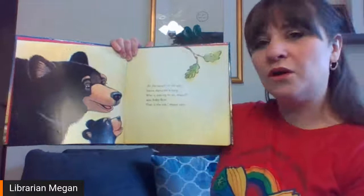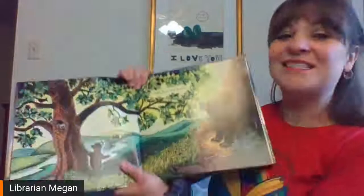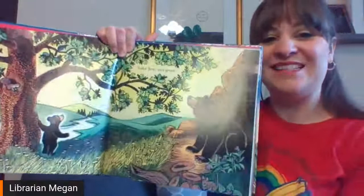So an oak is a type of tree. What color are leaves on a tree? Well, it depends on time of year, you're right. But it's springtime, so the leaves are green. Baby Bear sees green.